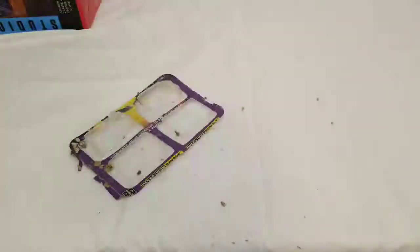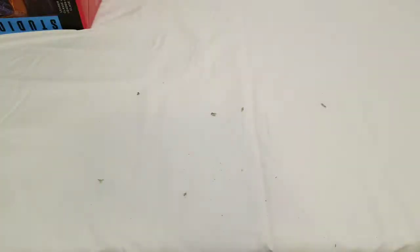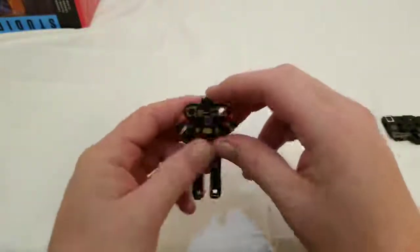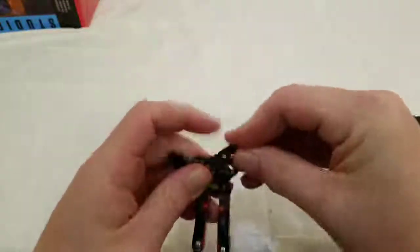So they didn't actually survive. The figures though survived. So that was nice. So I'll show them real quick. I mean, since they're out and about, might as well, right? So we got Rumble here. He's already transformed, but let's see. I'm pretty sure I can remember how to transform him.